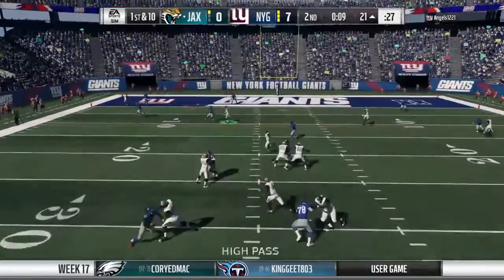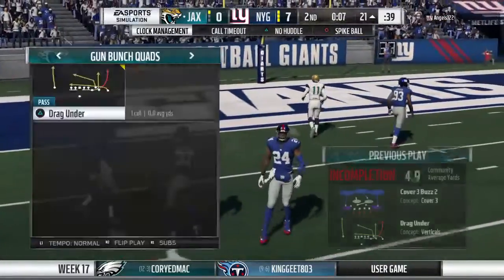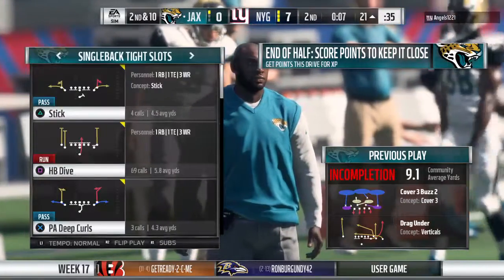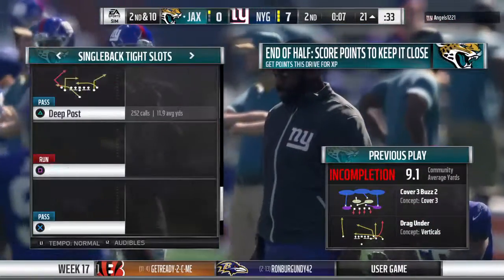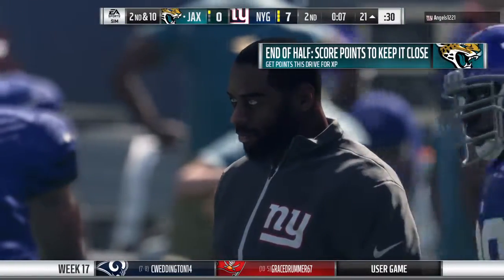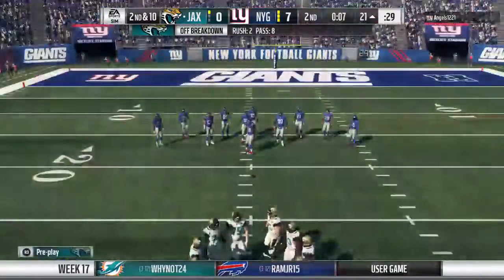Shotgun now for Bortles. And it pops free. The collision there jarred the ball loose and brings up second down. This defense is not going to make it easy for you. They're a physical group, and we just saw it there on that play. They came in, made the contact, just as he's trying to haul it in. So 2nd and 10 here.